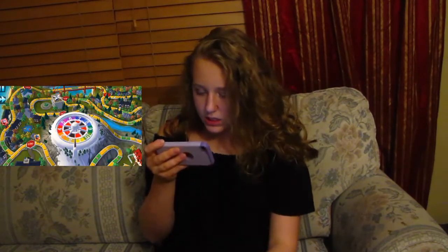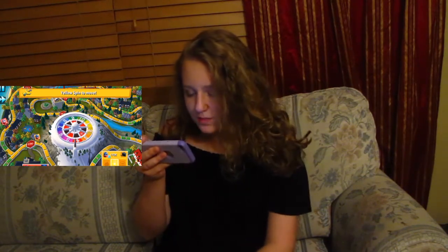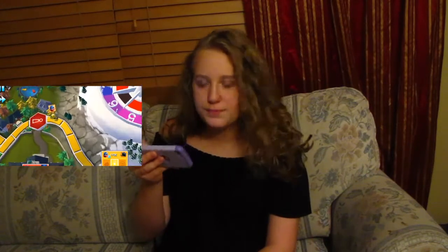So then it's Yellow Spins, which is not me. And then you just play that. It's basically like the Game of Life, but on your phone. So, cool. Yeah. So that is all that is on my iPod.